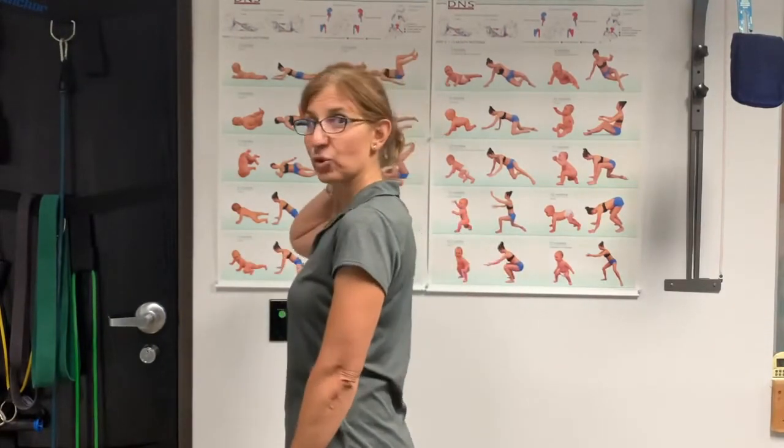That's not the subject of this video, but that's what scoliosis is. Scoliosis is a side deviation of the spine. We're not talking about the curvature this way, but the frontal view.